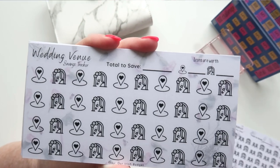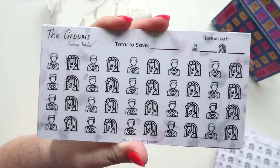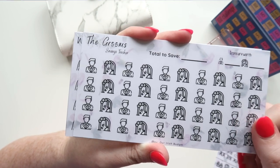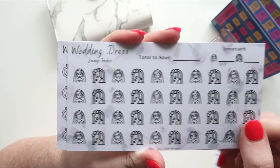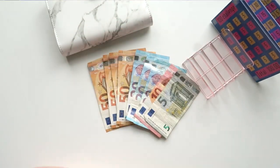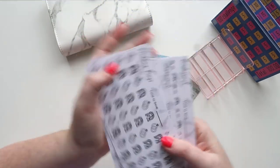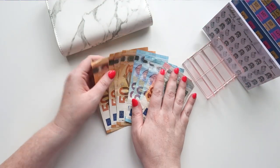we have the wedding venue. These are laminated as well. So we have the groom's saving tracker, because when I just wrote groom, it looked strange, so I put in the grooms. We have wedding dress, and we have wedding rings. These are going to be available in a pack of 6, or you can buy them individually if you only want various different ones.